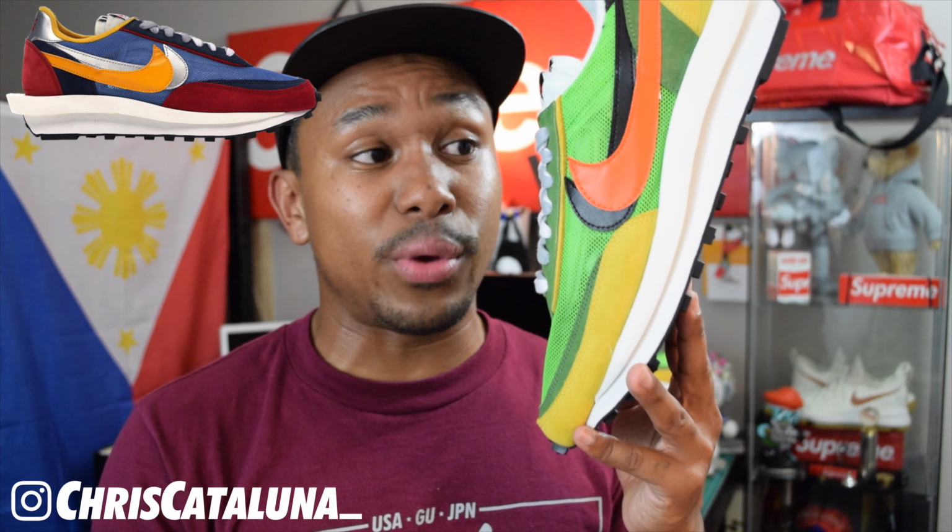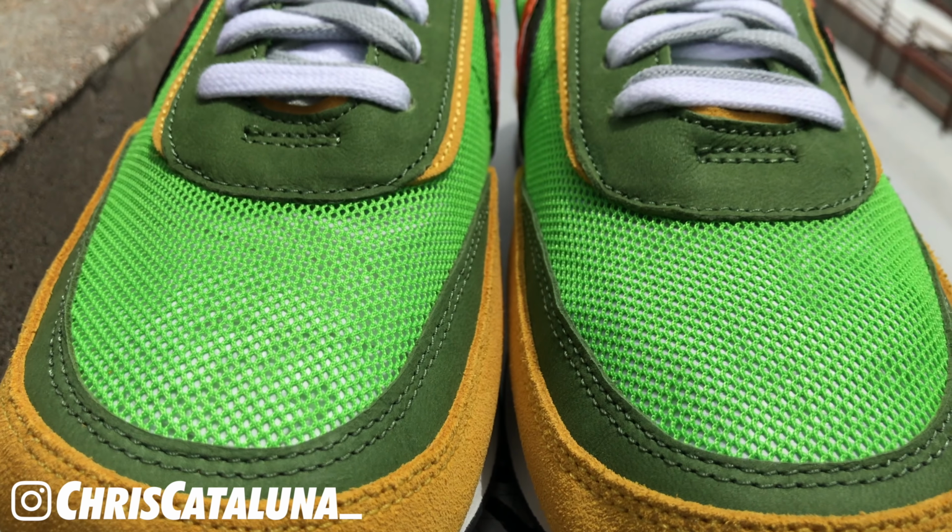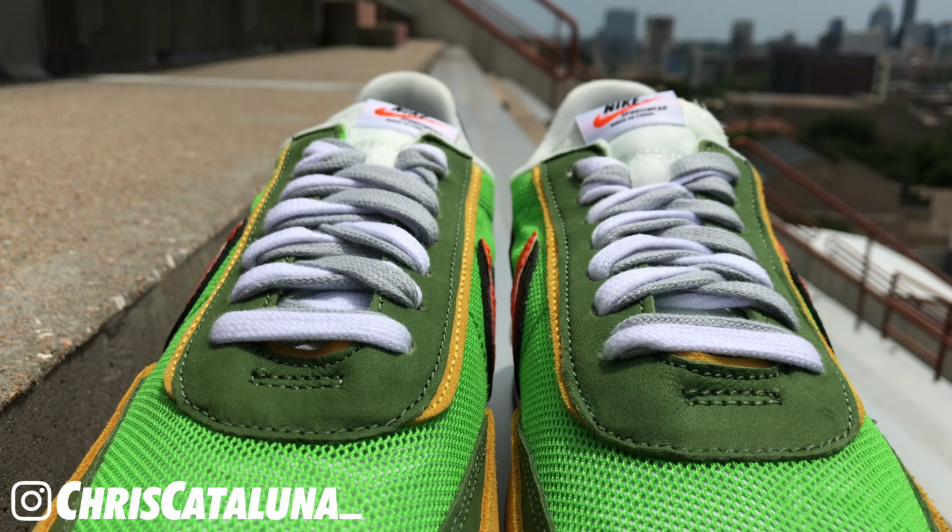Not sure if I said it already, but these are releasing in 2 different colorways. So we have the green that is right here, and it's also releasing in a red colorway, which is actually my favorite of the 2 pairs releasing. The LD Waffles attain a price point of $160 USD. Add your taxes and your VAT just based on where you reside.